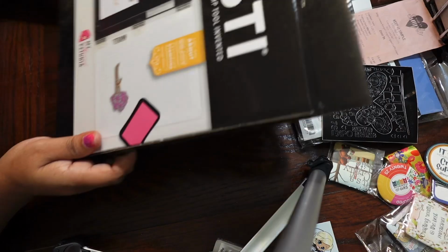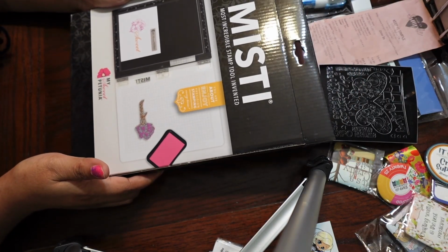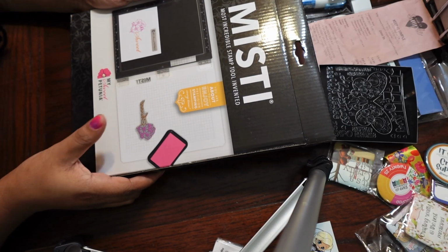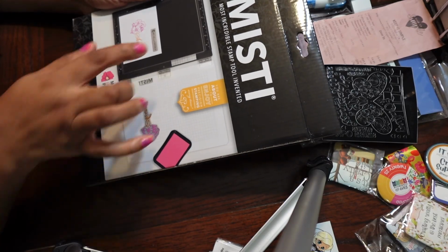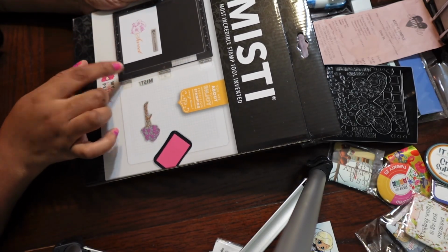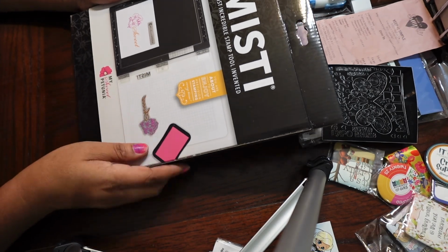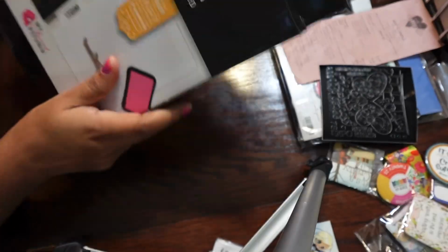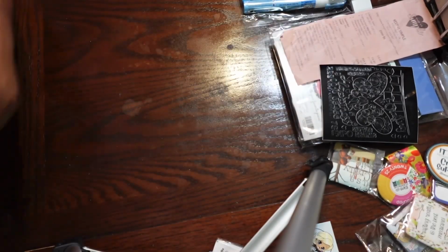Because I'm a beginning crafter, I'm not sure if I'm going to want to do stamps or not, but I got the Misty. It was better than having to buy it, then pay for shipping and handling and all that. So I just bought this, and perfect that I got the black one, because I didn't think they have the teal and pink, so I just got the black one. I didn't get any of the accessories or anything. I just got the Misty. We'll see if I like it and go from there.